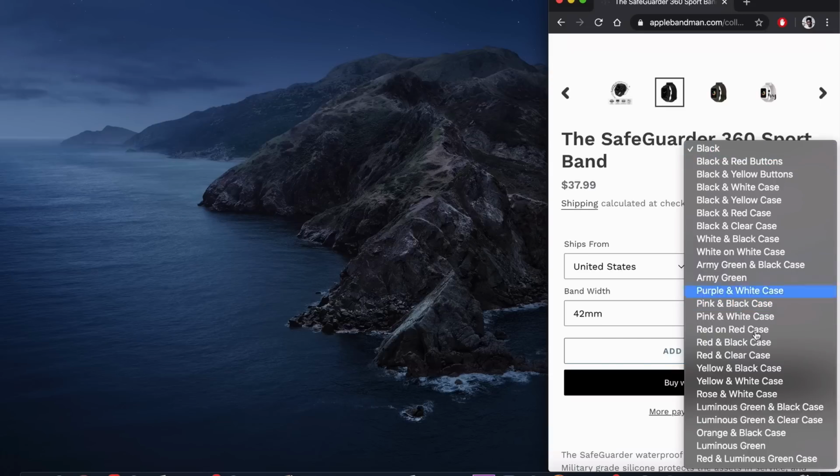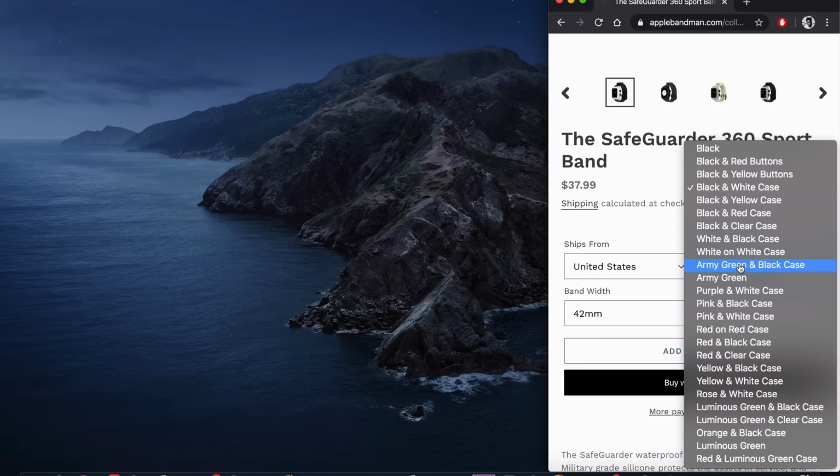Look at this. You have, I'm not even going to count, but this looks like more than 20 different variant options for your customers. And I'm not sure about any of y'all watching this, but I would not sit here and scroll through any of this, even if I love this watch. I'm not going to sit and scroll through what's the difference, because then now I'm comparing army green to luminous green. Which one is luminous green? That's just way too many options.